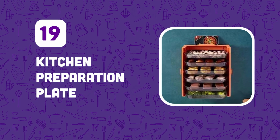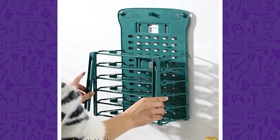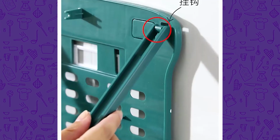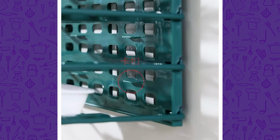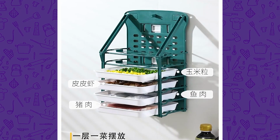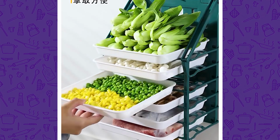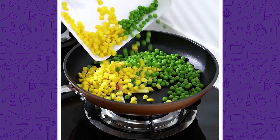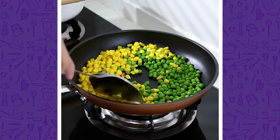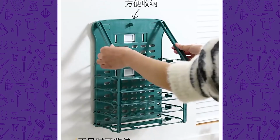Number 19. Kitchen Preparation Plate. This multifunctional side dish artifact preparation vegetable folding shelf is here to solve some problems. This wall-mounted storage rack provides you with ample space to prepare your ingredients and side dishes. The folding shelf can be easily opened and closed, giving you more counter space when you need it and taking up less space when you don't. Freeing up valuable cabinet space, and when not in use, the shelf can be easily folded against the wall.